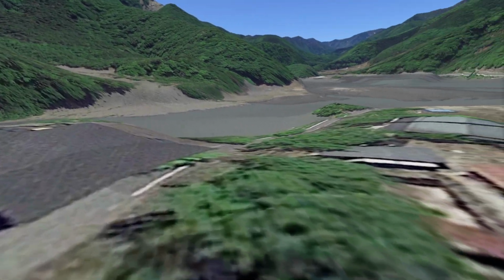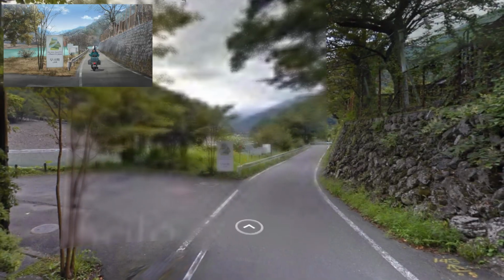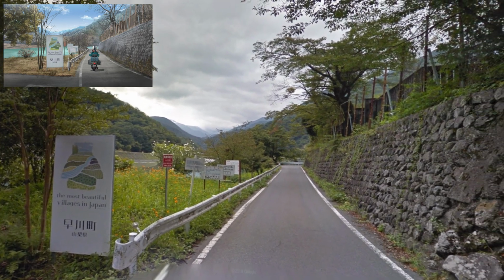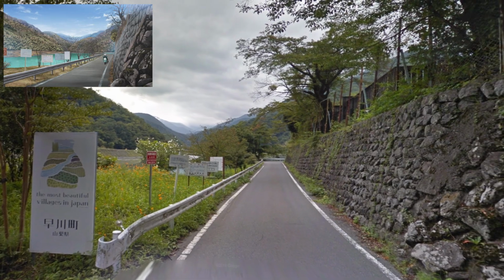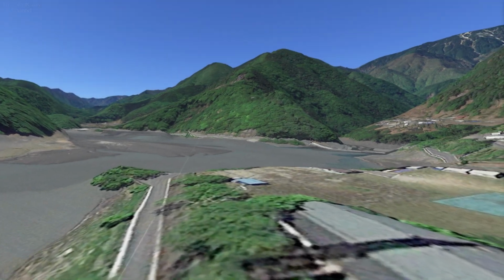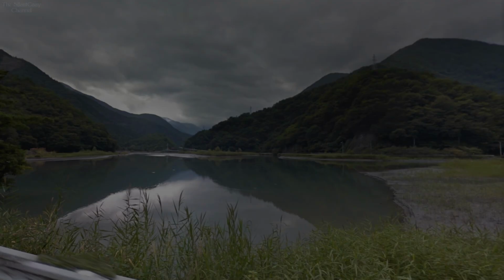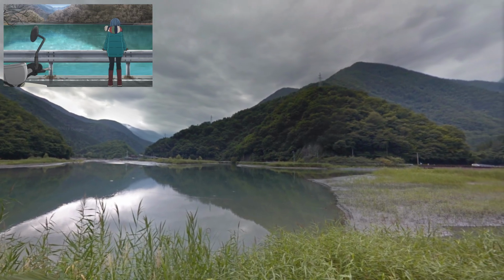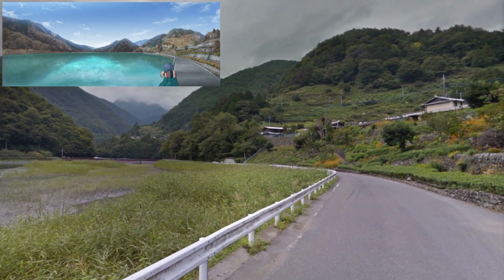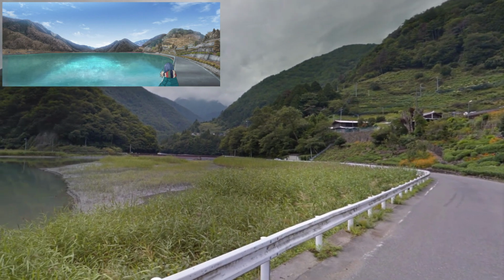And then around the corner we have the most beautiful villages sign. The most beautiful villages in Japan. And a bunch of other signs here. We also see this shot coming back. Then we have a view of the lake right around here. Lovely. And then there's a shot to the right, although they removed all this swamp area and just made crystal clear blue water. Just to make it look a little better, I guess.